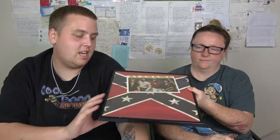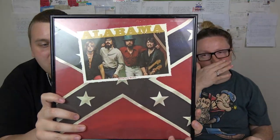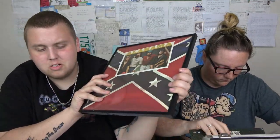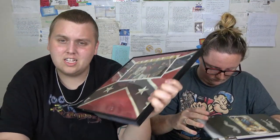This one, I don't know why it was in a frame. You guys help us out. This is an Alabama record. The record is in there. There's no signature on it, but I just don't know if it's a rare record or what. Like I said, it's in the sleeve. It's a complete record. But for some reason, this was framed by itself with no signature, which was kind of odd to us. So, you guys that are more into records and stuff, let us know about that.